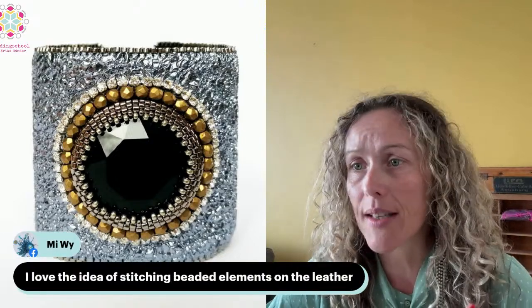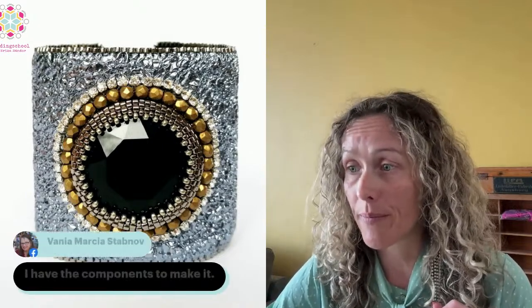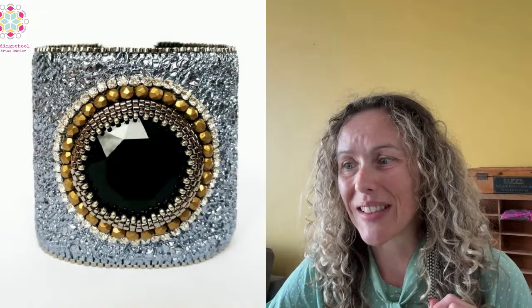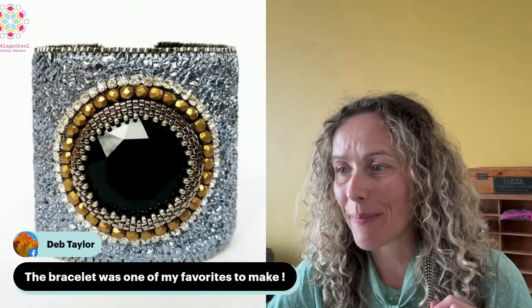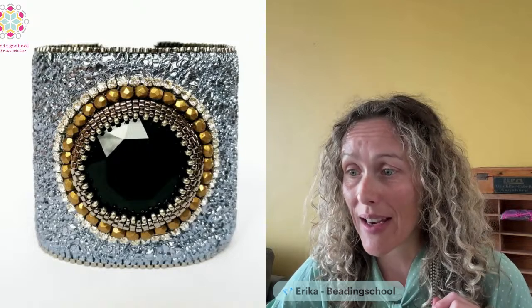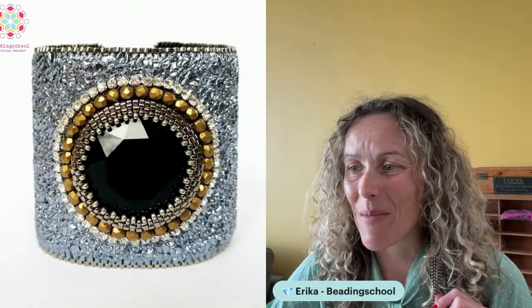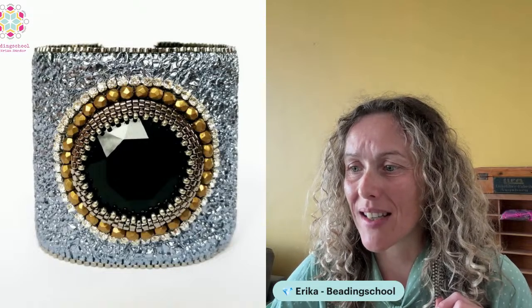And Miriam says, I love the idea of stitching beaded elements on the leather. And Vanya already has the components to make it. And Deb says, the bracelet was one of my favorites to make. Oh, and Kimberly loves bead embroidered bracelets.